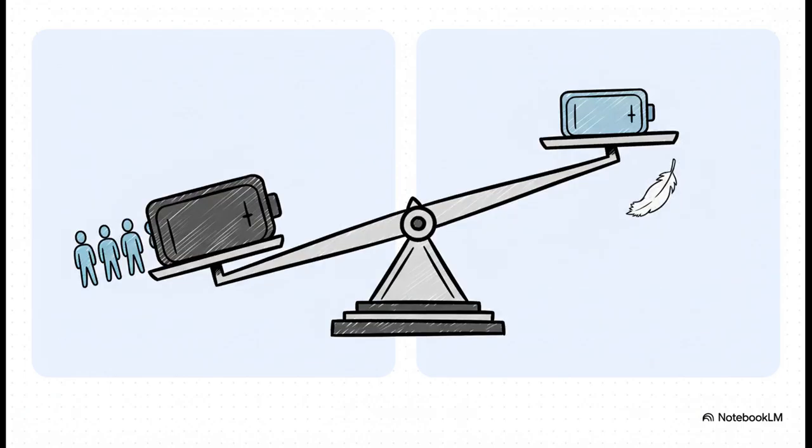But it's not just about range. The Amprius pack would weigh only 160 kilograms, compared to the stock pack's 480. I mean, shedding over 300 kilos, that's like kicking 4 adults out of the car. It would totally transform the car's handling, its acceleration, and its overall efficiency.